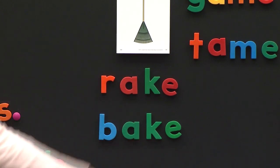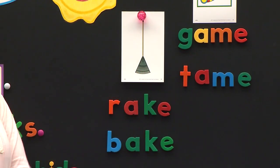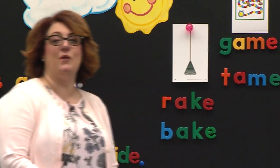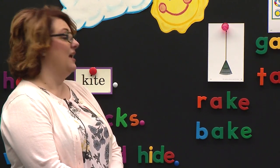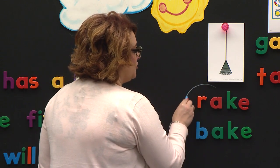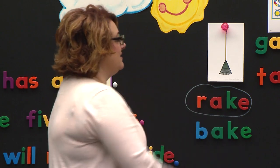Sit down. Is it rake or bake that goes with our picture? Rake. See if you can spell it for me. Start spelling the right word I need. It starts with? R-A-K-E. You did it. Pat yourselves on the back. So I am going to circle the word rake because it goes with our rake.